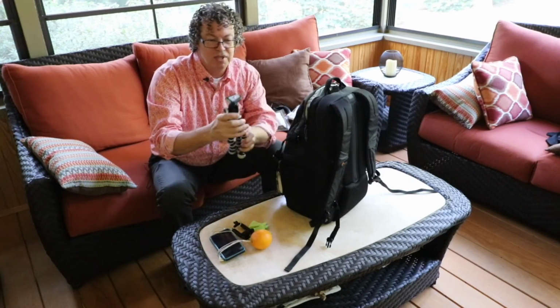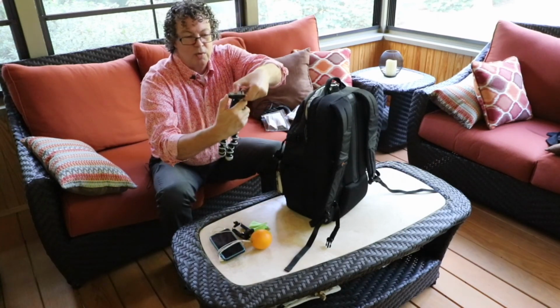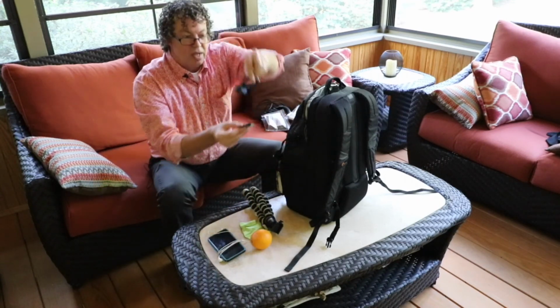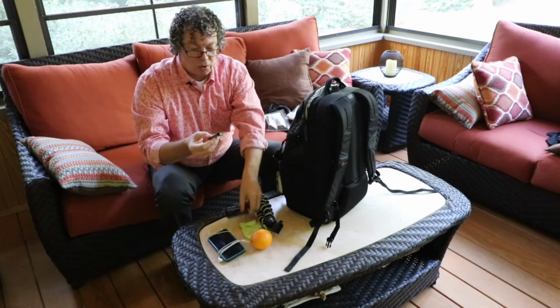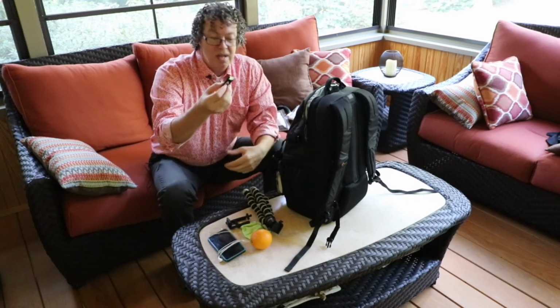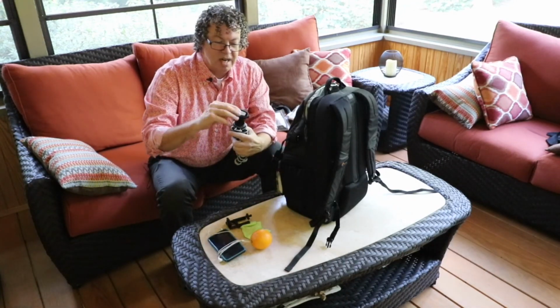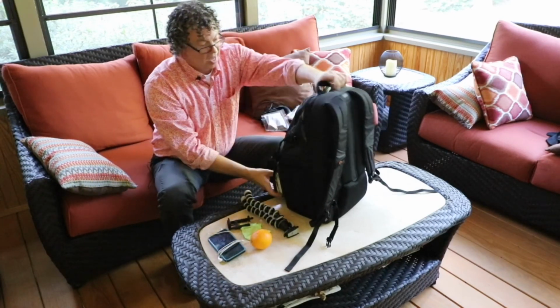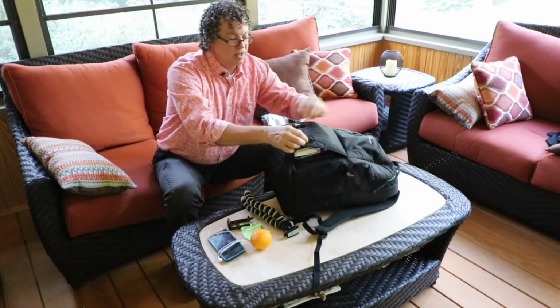I can put it in whatever position. And this has a quick release where I can take this. This right here will hold my iPhone holder. It holds every camera. And this has a quick release so that I can easily put it in there and I'm ready to go. So next one is this little patch.